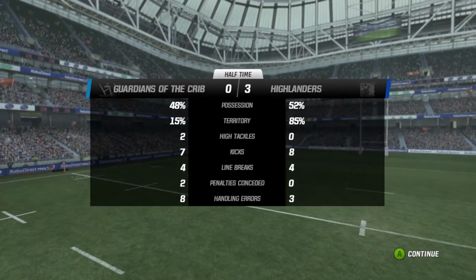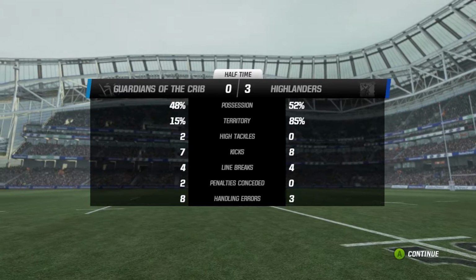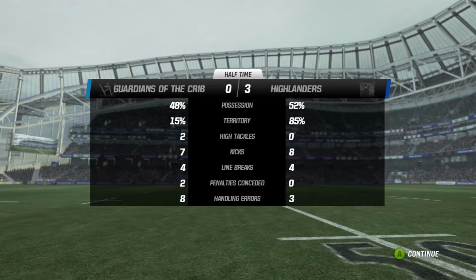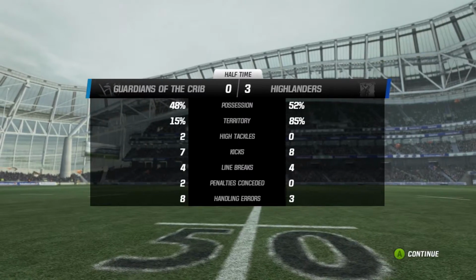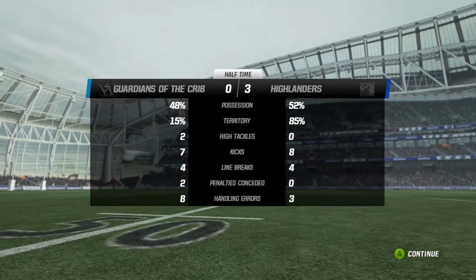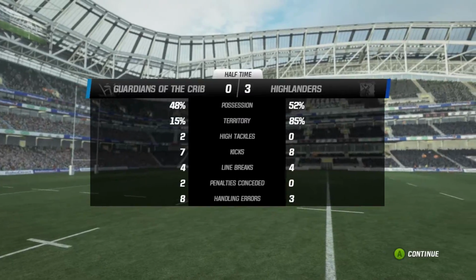They're a tough customer, the Highlanders. The All Flakes learned that one as well. The Corn Flakers got lucky, I think, thrashing them 31-12. Now we're seeing the Highlanders at their best, and they lead the Guardians 3-0 at half-time. Both sides with handling errors, both sides with 4 line breaks as well. How will this one pan out? Hopefully, we will see some excitement and tries in the second half. Let's get back to the action.